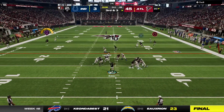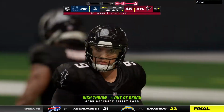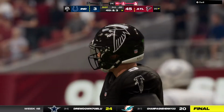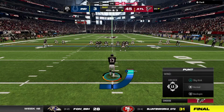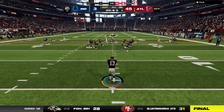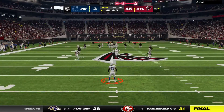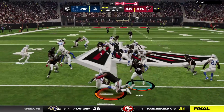3rd and short, Ritter. And that's going to be incomplete. They decided the opportunity was there and launched a deep ball, but he was unable to get away from the defender, couldn't create space, couldn't uncover the end of the route, and that one winds up incomplete. The punt team on now as Pinion sends this one away. And it's fielded at the 34.